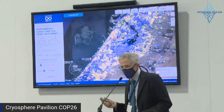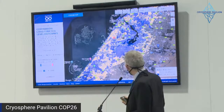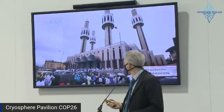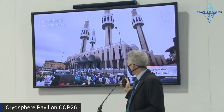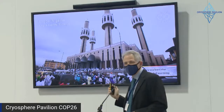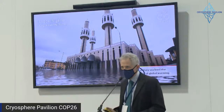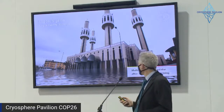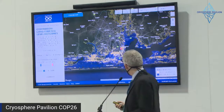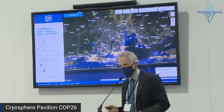Here's the map for Dubai. Again, purple is below 1.5 C, yellow is below 3 C. Pretty much the whole metro area is in the crosshairs here. A bunch of important religious locations. Here's the Central Mosque in Lagos, Nigeria, 1.5 and 3 degrees. Here's a map of the area. Lagos may have a buffer if we can stop at 1.5.